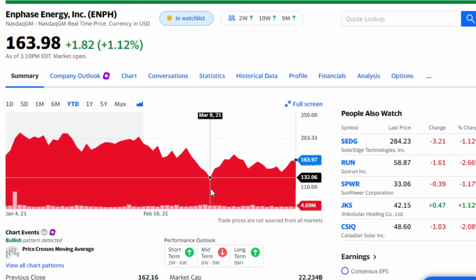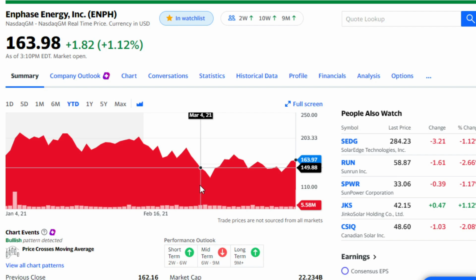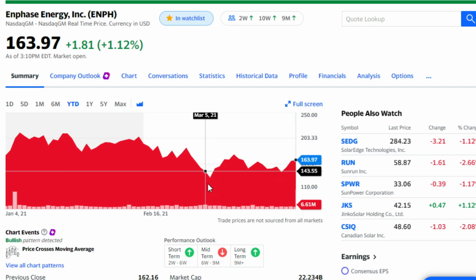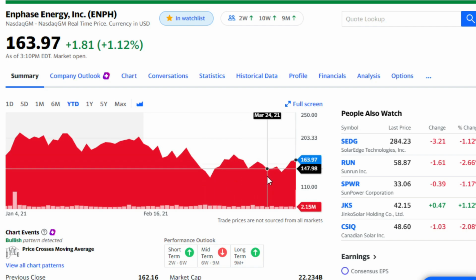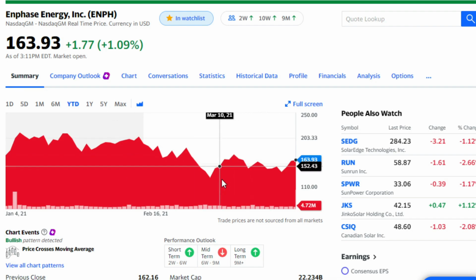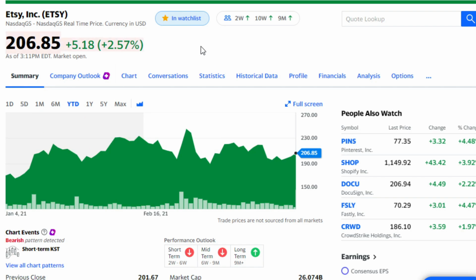I bought 8 shares total. Looks like 5 on March 4th for a price of $157.86. Then on March 8th, which I'm guessing is down here, I bought 3 shares at $137.20. And then finally on the 23rd, I bought 3 shares at $156. So I guess that's actually a total of 11 shares that I bought in the month of March for Enphase Energy.